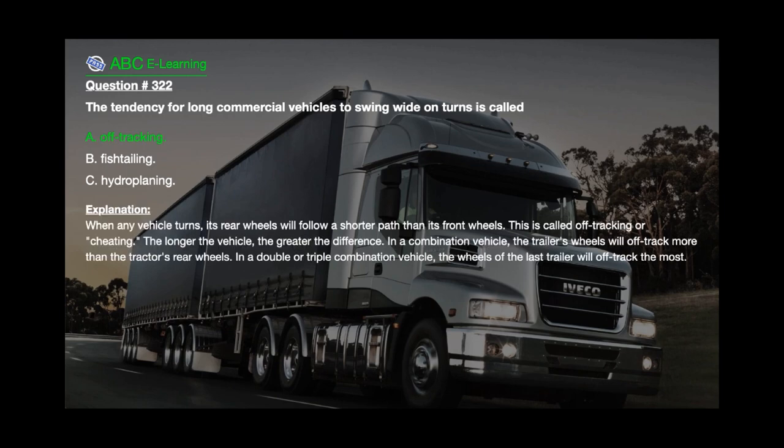The correct answer is here. A. Off-tracking. Explanation. When any vehicle turns, its rear wheels will follow a shorter path than its front wheels. This is called off-tracking or cheating. The longer the vehicle, the greater the difference. In a combination vehicle, the trailer's wheels will off-track more than the tractor's rear wheels. In a double or triple combination vehicle, the wheels of the last trailer will off-track the most.